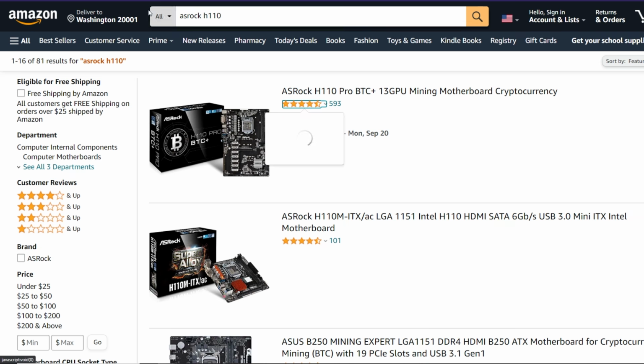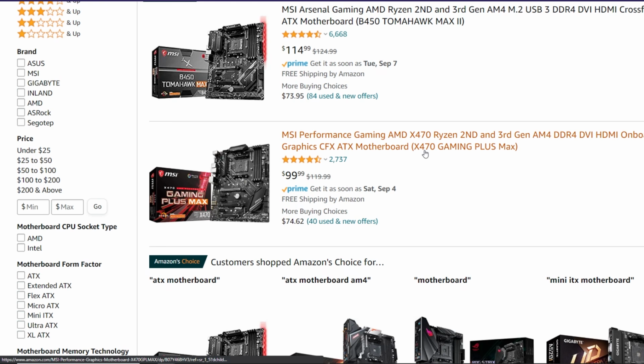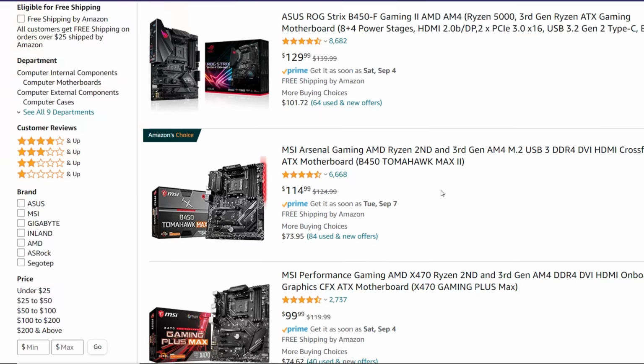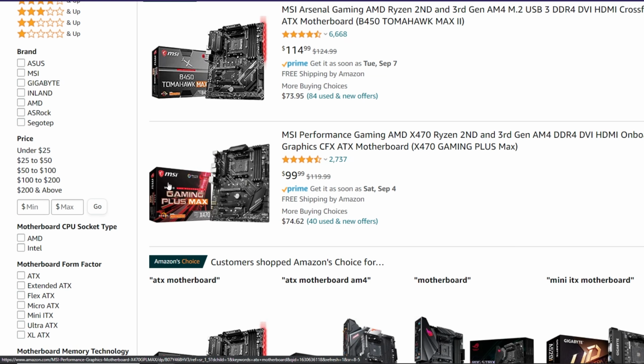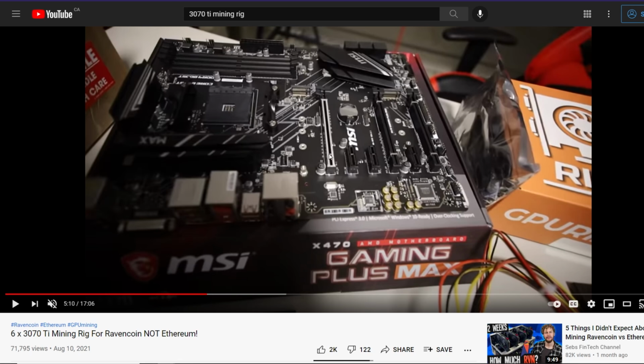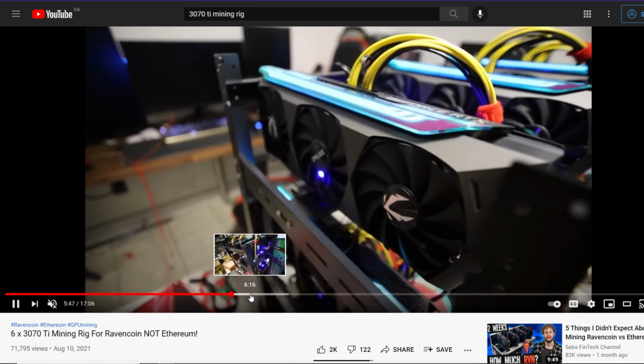Why I talk about this first is because there are many other options out there that you can buy instead of those expensive mining motherboards. Of course, you're not going to get the 12 or 13 PCIe slots to do 12 GPUs, but you can do 6 GPUs and it'll be reliable and efficient this way as well. For example, I typed in ATX motherboard and I got these results, and the first one that caught my eye is this MSI X470 Gaming Plus Max motherboard. I actually have a video where I utilized this board on my 6x 3070 Ti mining rig, and it worked just perfect.